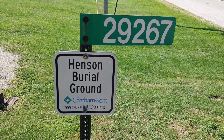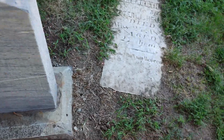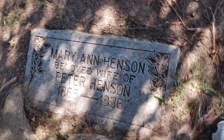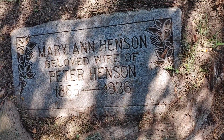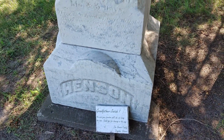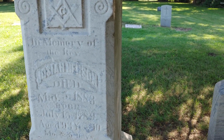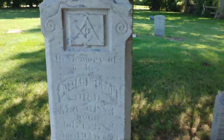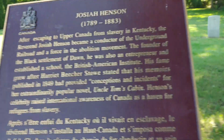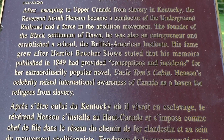Henson burial ground. Oh, this is the one with the crown. Oh, there's one here. This one is Mary Ann Henson. The grandfather Josiah. So this is her, 1988. Well, 93, that's a long time to reach that age. At this time, I don't know if people could reach that age.